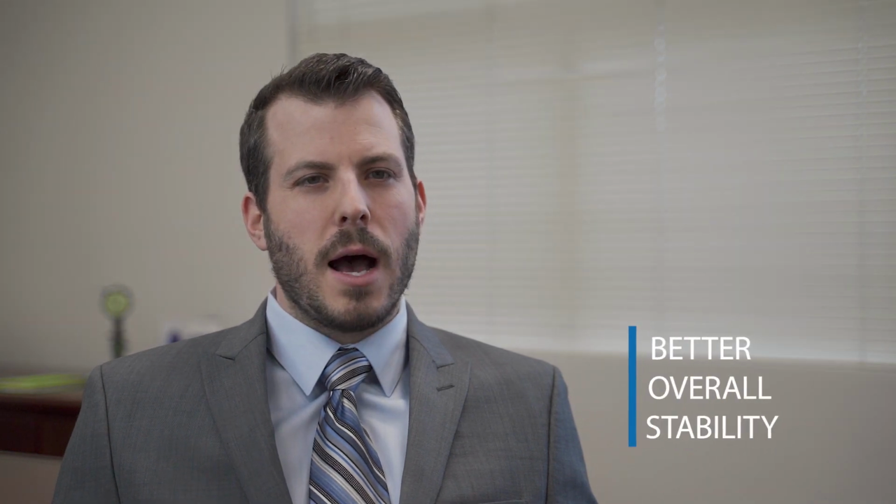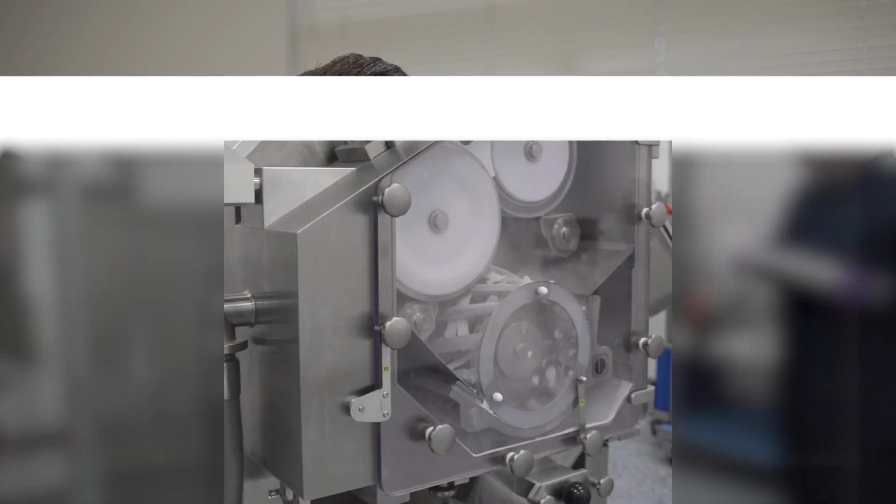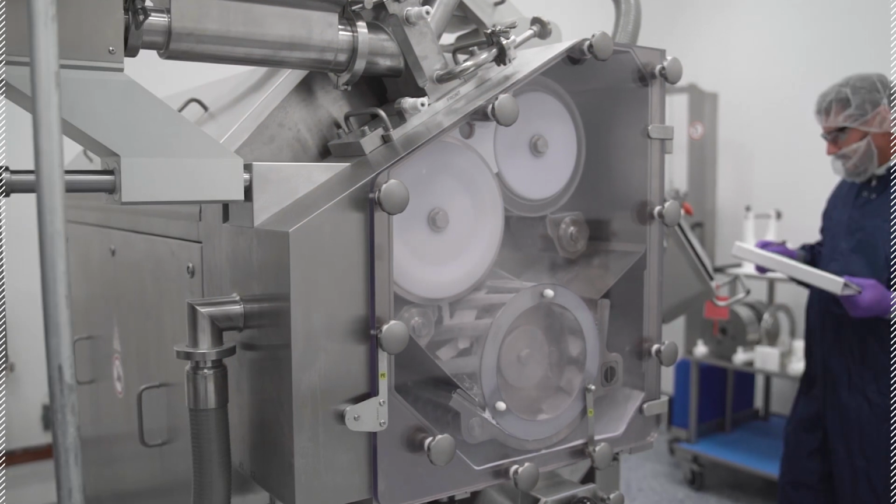With deep expertise in roller compaction, Catalent integrates optimal formulation, development, analytical expertise, and commercial manufacturing capabilities to deliver your products in optimal dose forms.